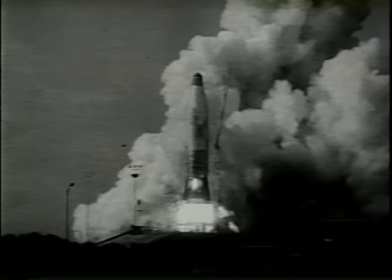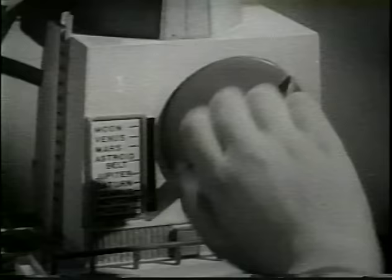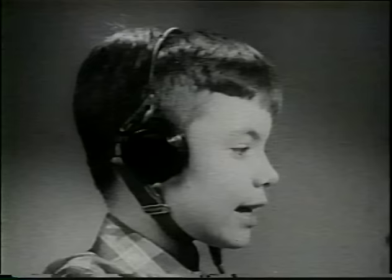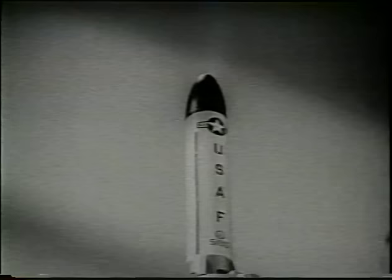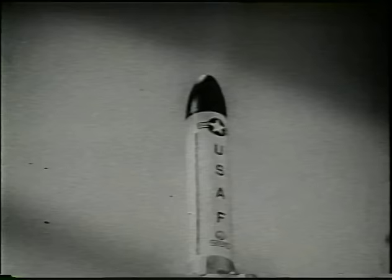3, 2, 1, blast off. She's up. Come in, ideal countdown control. Ready for second launching? Atlas moving into position. Fuel her up. All set. Count down. 10, 9, 8, 7, 6, 5, 4, 3, 2, 1, blast off!